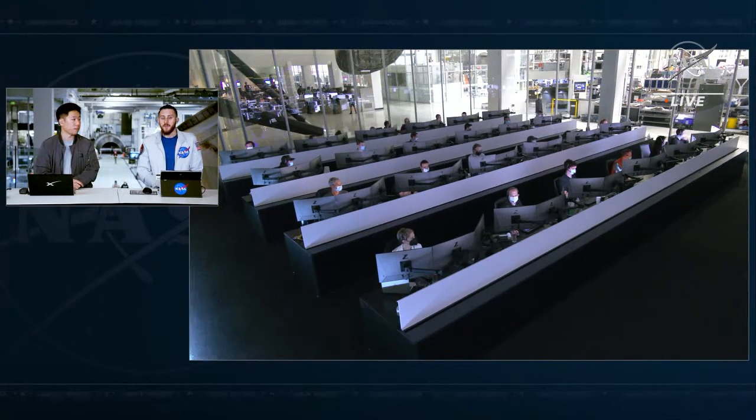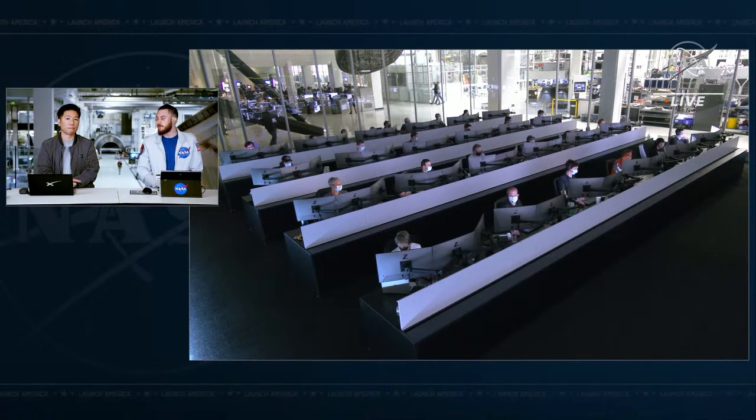But they'll be calling to the crew at the end of that anticipated period to check in and hear how that sequence went and make sure everything is good for the next series of automatic events, which is the deployment of the parachutes and eventual splashdown.